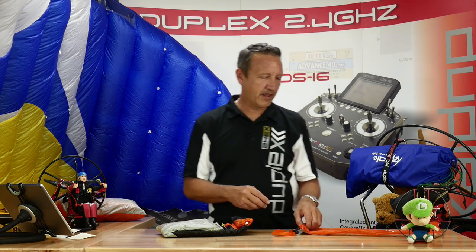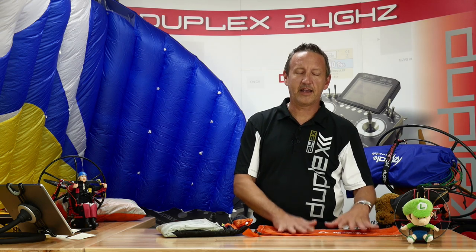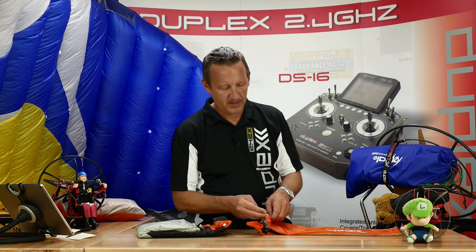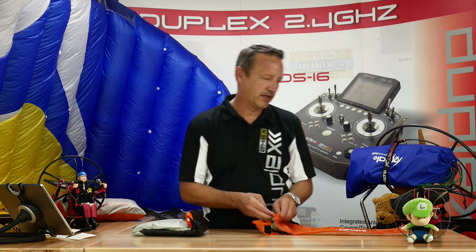So opening a wing, they all come in a very nice little bag. It makes it nice to tuck away when you're finished flying at the end of the day. Keeps them nice and clean. Keeps all the dust and damage and everything from happening to them. Not like you have to worry about hangar rash with something like this. But it is nice to keep them clean.